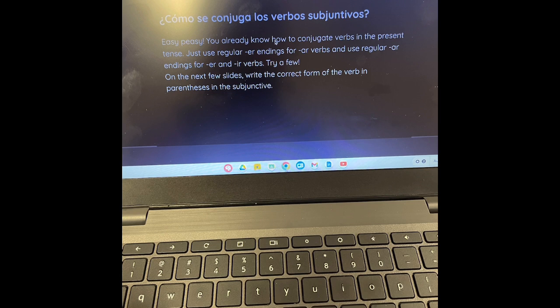¿Cómo se conjugan los verbos subjuntivos? Easy peasy. You already know how to conjugate the verbs in the present tense. Just use regular ER endings for AR verbs, and use regular AR endings for ER and IR verbs. Wait, no, just ignore what I said about trying a few. But pretty much it's as easy as that. So that's the present subjunctive. Pretty easy, huh?